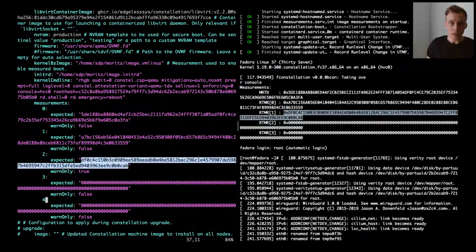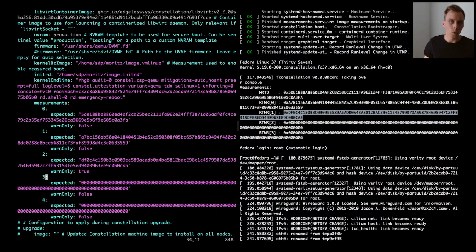These values on the left-hand side here are produced by our build pipeline, and they are reproducible and verifiable by you, and the CLI will take them and verify the cluster based on them. We can now simulate a typical attack where somebody would exchange the firmware, for example, of your VM, place a backdoor inside, and have access to your secrets.